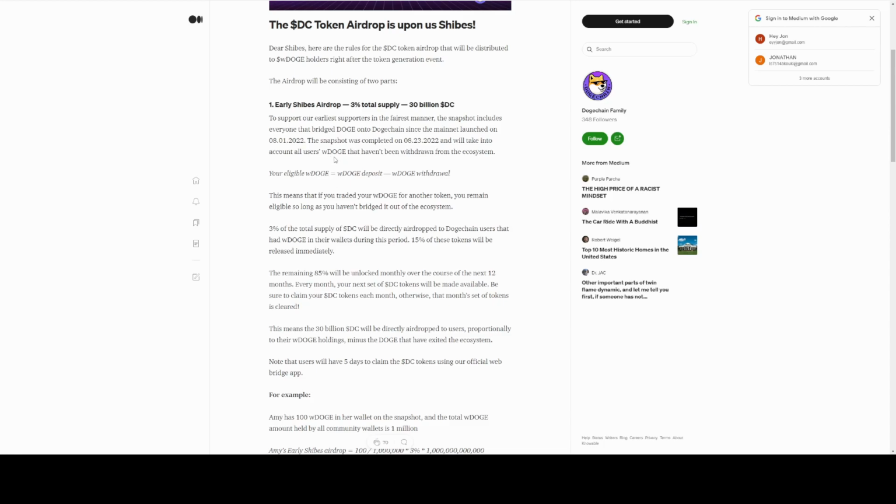Now, how does this work, folks? Basically, Dogechain launched on 8/1 of 2022. The snapshot was completed on 8/23, 2022, and will take into account all users' WDoge that haven't been withdrawn from the ecosystem. Your eligible WDoge equals WDoge deposit minus WDoge withdrawal. So what all this simply means is that if you deposit on the bridge on 8/1 through 8/23, the end of the snapshot, as long as you do not debridge, off-ramp from WDoge to Dogecoin, then whatever amount you have in there, whether or not you bought other tokens, you will still get that amount of WDoge.